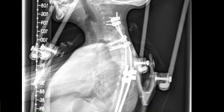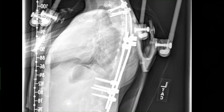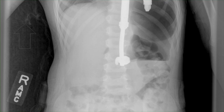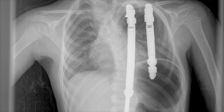We have lots of arrows in our quiver. The casting is one of them. Growing rods, where we actually put the rods in and then go back and lengthen them every 6 months to a year, and don't do fusions but continue to grow the rods as the kids grow, are two of the things we use. Another thing we use is the VEPTR, which is a vertical expandable prosthetic titanium rib.